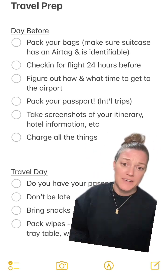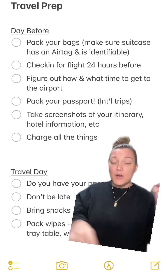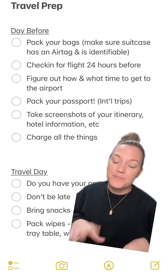And also just charge all the things. Your AirPods, your watch, your computer, your phone, your backup power bank so they can continue to charge all the things throughout the day. Just make sure it's all charged.